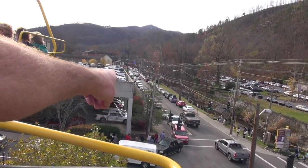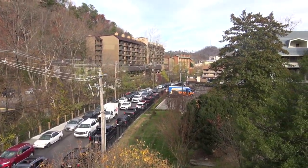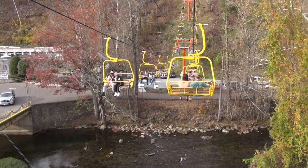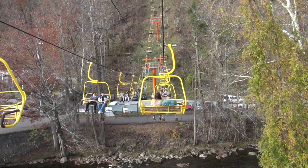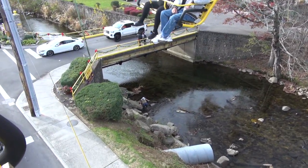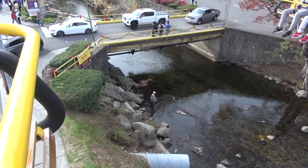That's not parking. That's cars lined up, turning. Look at these lines. So I did not choose a great time to be here, but it is great weather. And there's a little bit of water movement down there. I like that. Those guys fly fishing. But I don't see any fish.